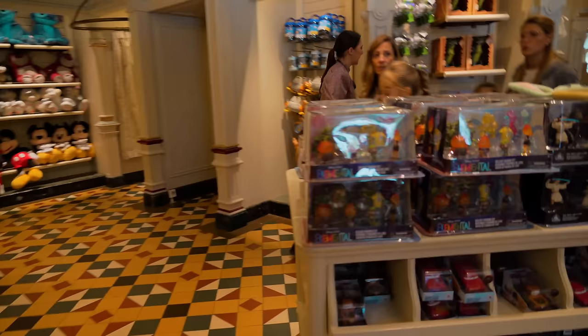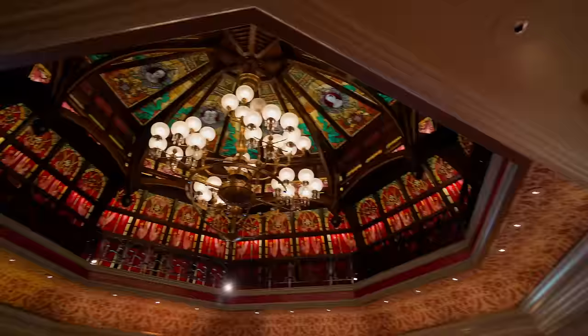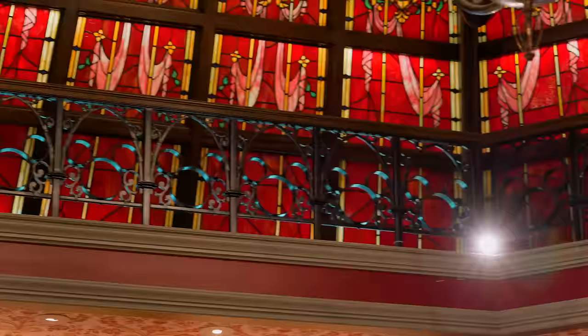I still haven't seen Elemental, but they've got some Elemental figures over here. Whoa. Look at the ceiling, Dean, with the Mickeys in the balustrade around the outside. And the stained glass windows. How cool is that? Can you see just here? That looks so cool.